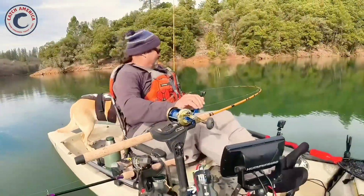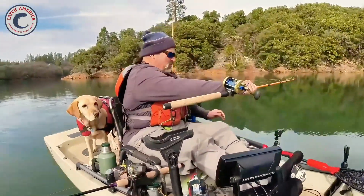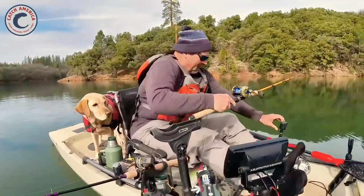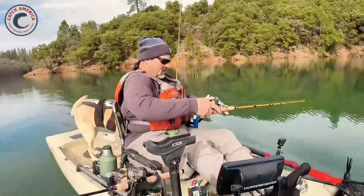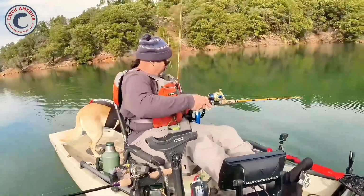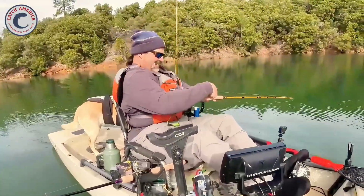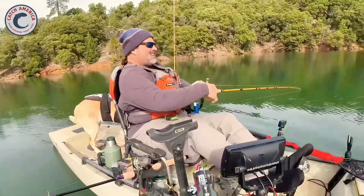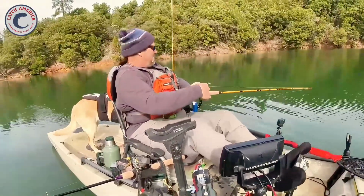So, one for the road right there on the orange Trigger Spoon Jr. Just like that. Awesome. It's feisty, turning the kayak a little bit. All right. Bring that guy up here.